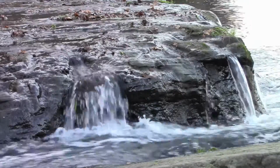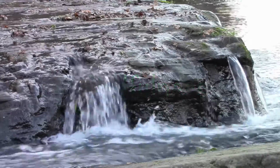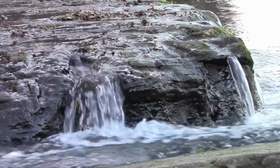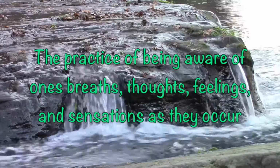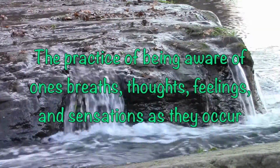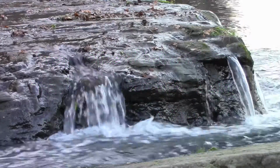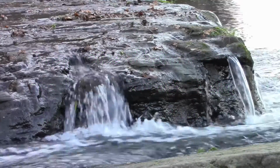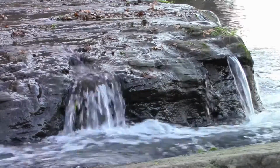One way that you can manage your stress is by practicing mindfulness. Holistic Nursing, a Handbook for Practice, describes mindfulness as the practice of being awake and aware of one's breaths, thoughts, feelings, and sensations as they occur. When you are being mindful, you are being present in the moment, instead of thinking about all the things that have happened or might happen.